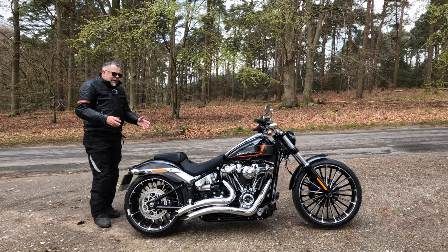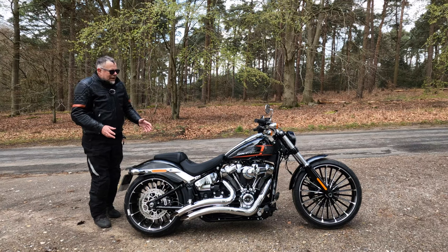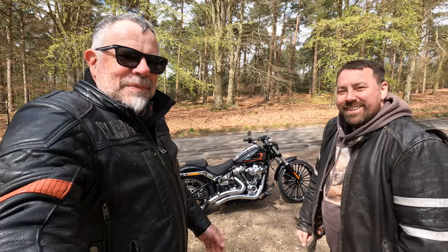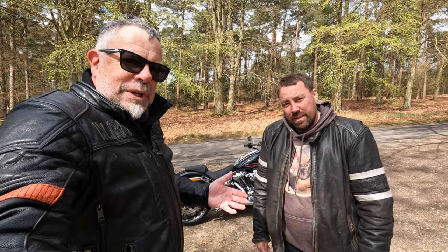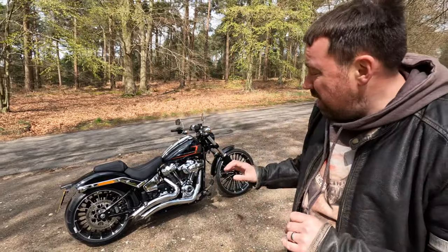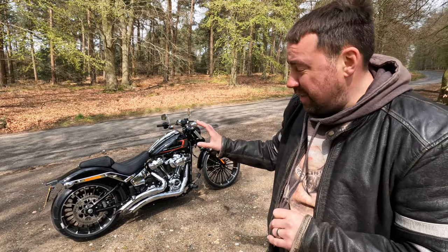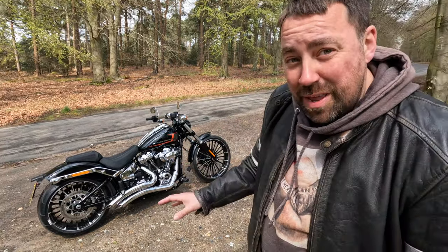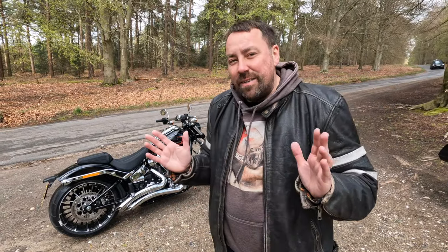But once you're rolling, and if you're not leaning too far, you don't really notice. It's absolutely fine. So I just want to ask Alan, what do you think to the look of these two bikes? He's been riding the Lowrider ST, behind is the Breakout. So for me, if I was going to buy one straight away, the Breakout, that oozes sex appeal, doesn't it? I mean, look at the chrome, look at the exhaust, look at the wheels. Every single bit of it oozes sex appeal.